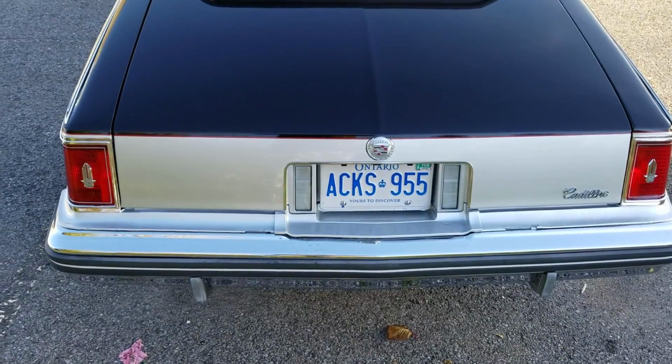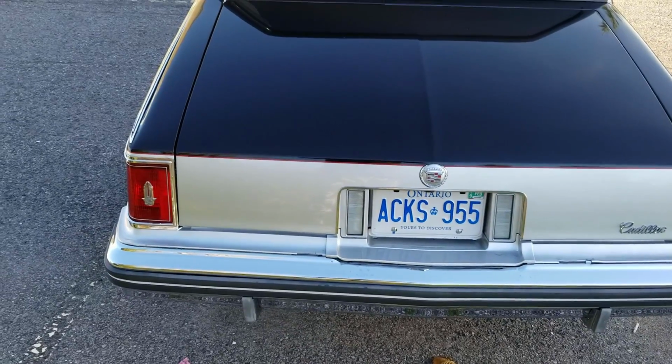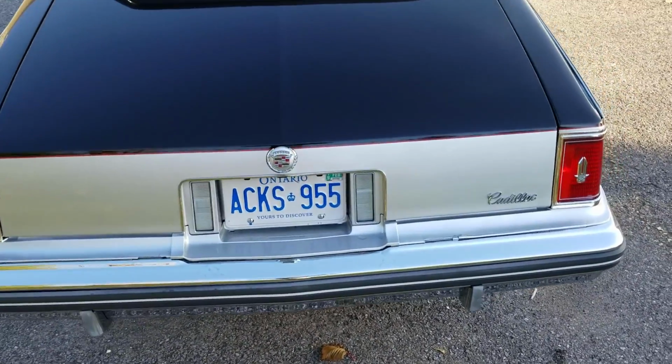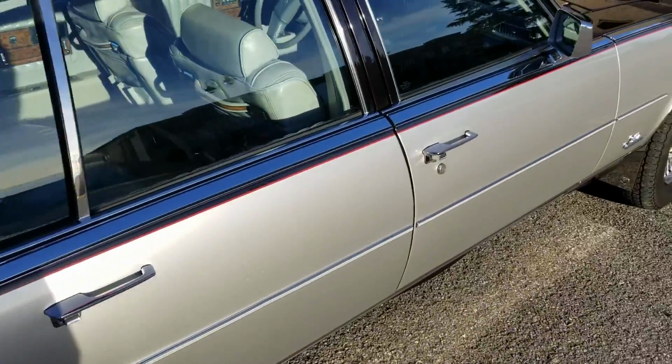But I love this car. My grandmother drove this for a long time. My mother drove this for a long time. Mostly now I take it out to wash it and drive them around. That's really about it at this point. Hopefully we'll get more out at some point.